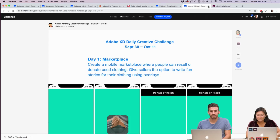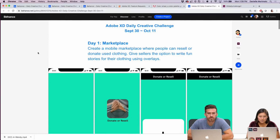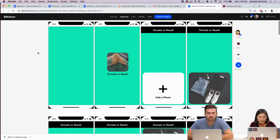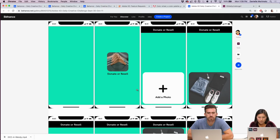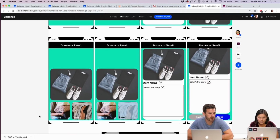Okay, we have a couple more here. Let's check this one out. So we have another marketplace one, similar to the last one. We have donate or resell. Okay. You can add a photo. It kind of reminds me of Facebook Marketplace or some of those other apps, a glorified Craigslist, I guess. Yeah, upload your photo, put it for sale.